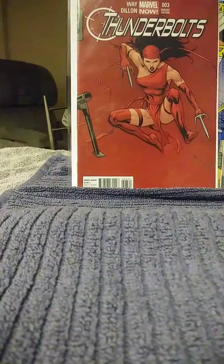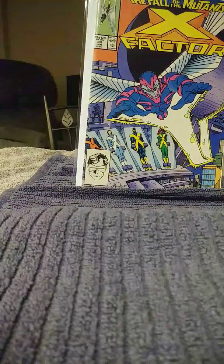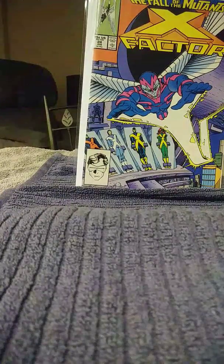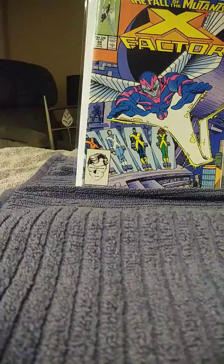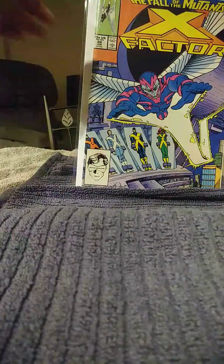Oh. The 1 in 50 from Thunderbolts, Elektra. And I finally got me a first appearance of Archangel. And we're going to top it off now, y'all, with 4 slabs. One $35 slab.